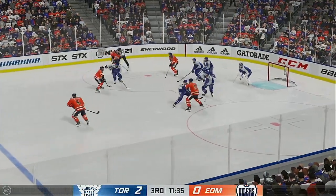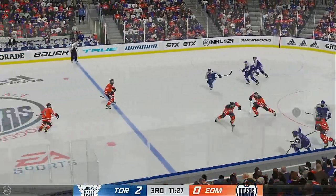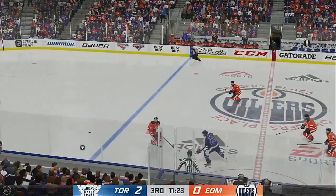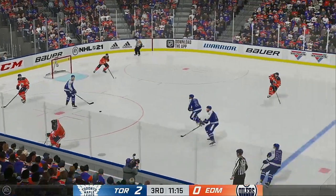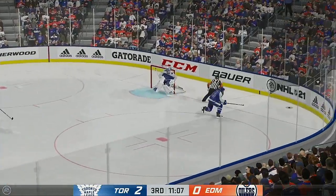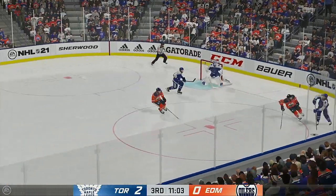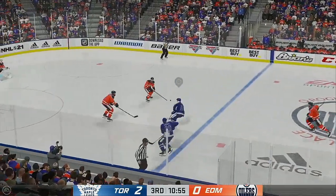Edmonton's won the draw and they'll go to work. Takes a shot, shuts him down. Toronto's looking to break out of their own end. Sends it in deep, and the goalie comes out to play the puck. The Leafs gain possession along the wall. Lock it. Taken by Simmons.